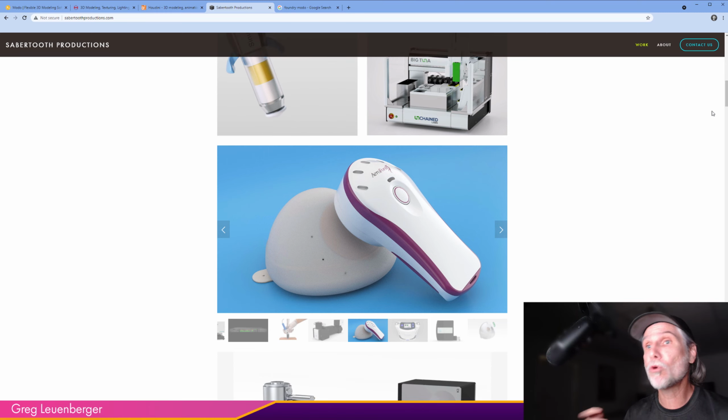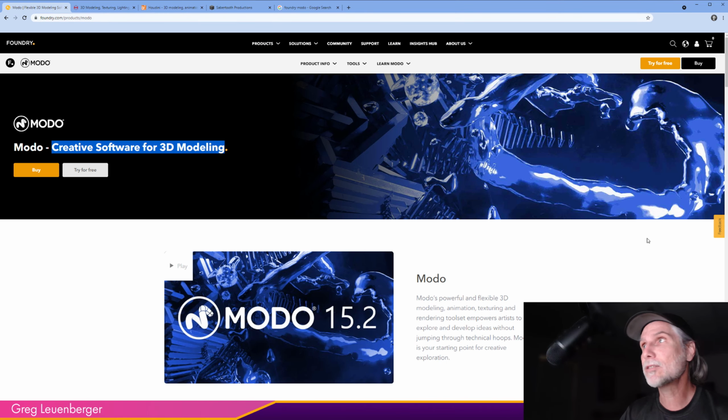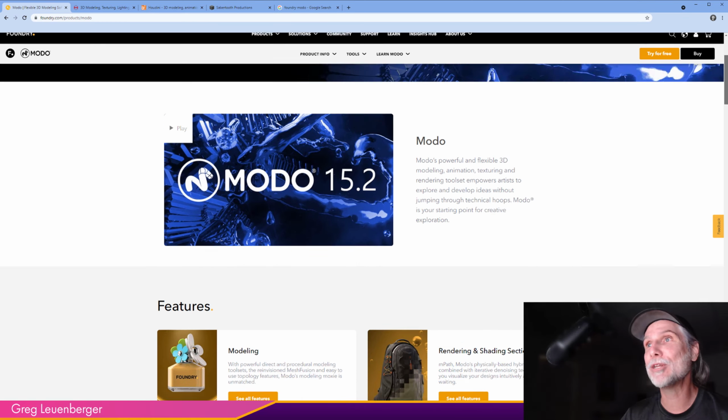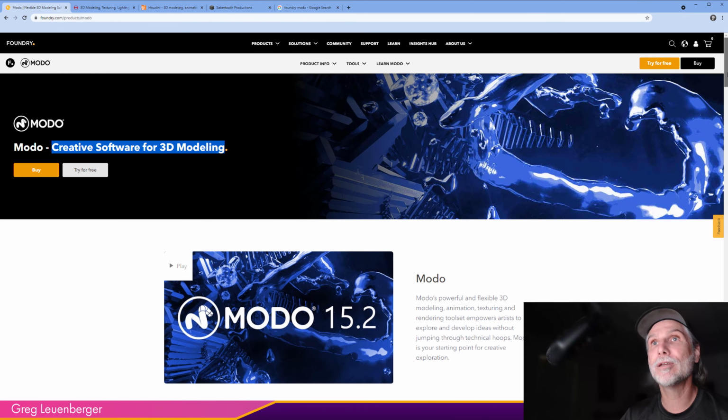You can't do a rendering workflow in any program like MODO other than MODO. And it's arguably as good or better than any other program. I can make a whole video on that. The rendering workflow in MODO is fantastic. Shader Tree is fantastic. I'll bet you that it's not even mentioned anywhere on here. Okay, so anyway, we'll just go to this one.